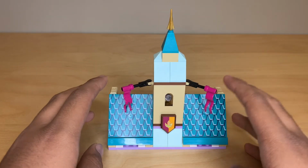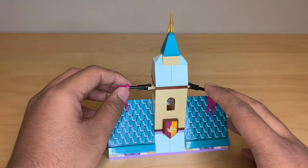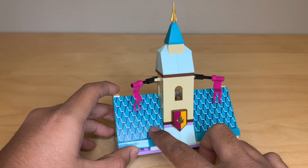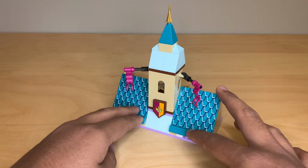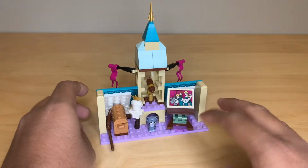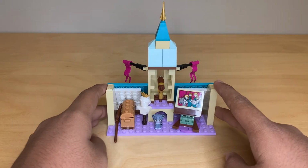All right, and then here's the last section of the castle. Again, you've got these flags that can swing out. These roof tiles are actually printed, which is really great to see. It's really nice that those aren't stickers. That is a sticker up there. And around the back, there's also a lot of detail back here, which I really like.